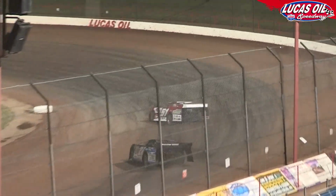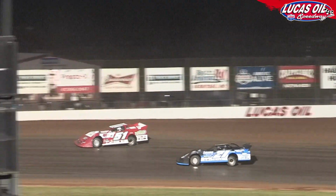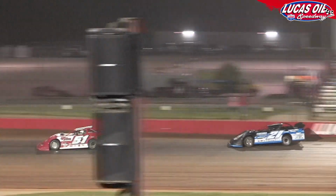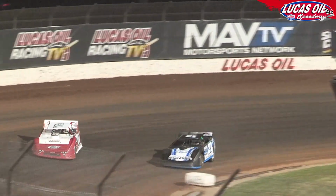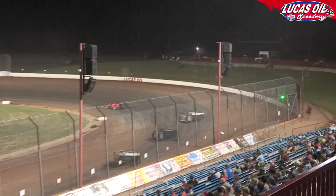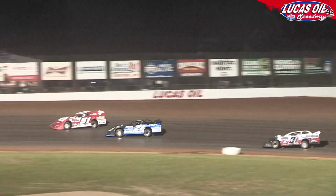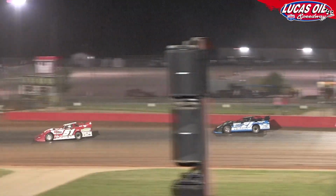The top 4 drivers have stayed in line. Ferris, Fennewald, Hinson, Caden Cornell, and for that matter, Aaron Morant, who's a ways back in 5th position. Ferris and Fennewald in the middle of 3 and 4 now. Fennewald at the bottom. He drifts up the track, drops in line again behind the 51. A couple of veteran drivers, a couple of pros. Nobody's making contact, keeping it clean here as we've got 5 laps to go.